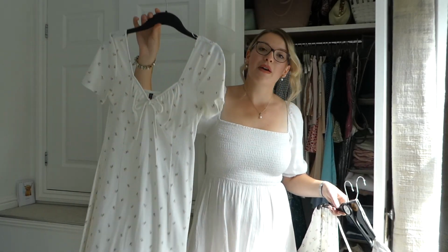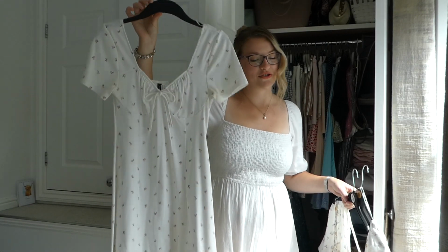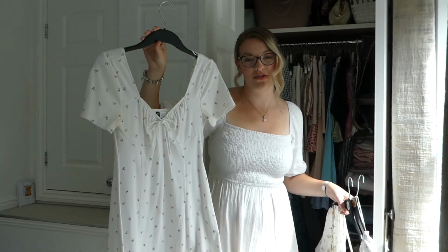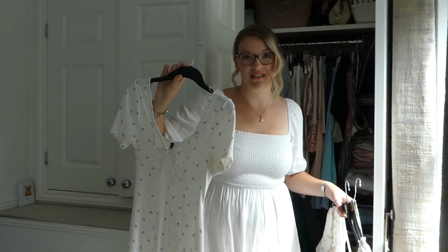Another one that I'll be keeping is this one from H&M. I love this print, it's so nice, so me. Again, another really comfy dress. Just so easy to just throw on and it looks lovely.